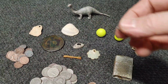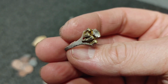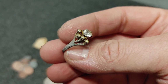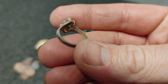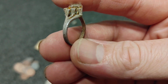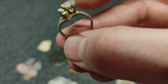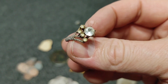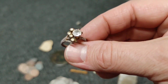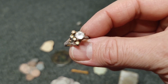And then finally, this ring. It appears to be made out of copper. I don't know if that's glass. I didn't see any markings on the inner band to indicate any kind of plating or anything like that. So, is it old? It might be old, who knows. It's going to go in the box, and we'll add this to the box right now.